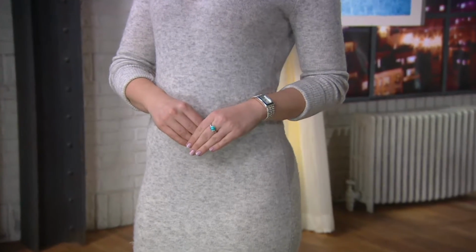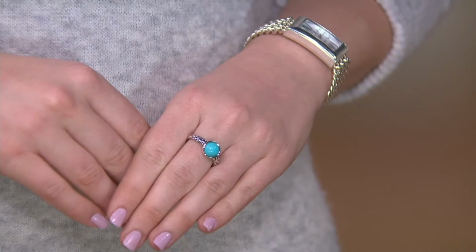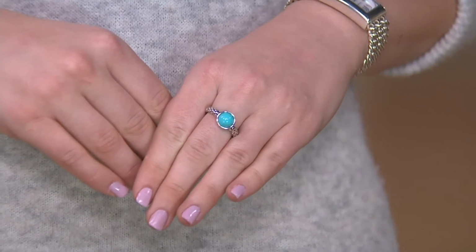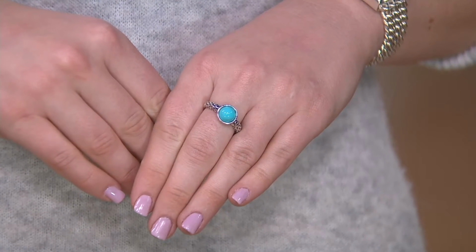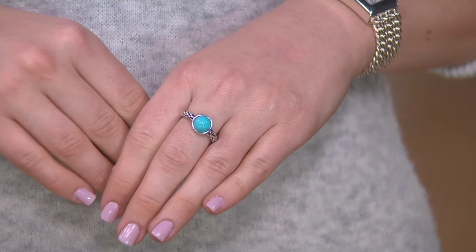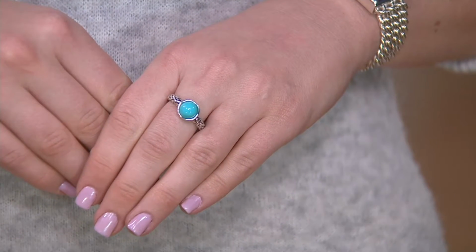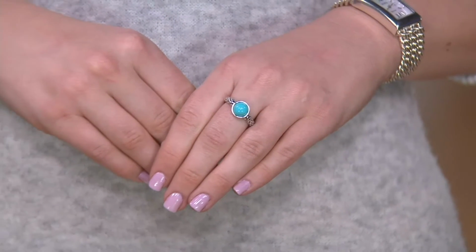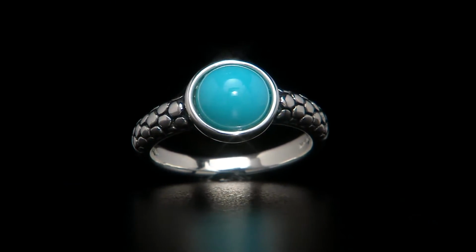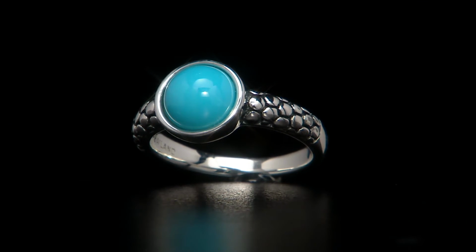It's like a little laser point, boop, boop, boop, boop, right at you, because that color is so beautiful, and that is Mother Nature at her finest. That is not assimilated. That is not something that's man-made. That is of the earth. This is Sleeping Beauty turquoise, which is the coveted turquoise because it's virtually matrix-free. I mean, it does sometimes have matrix, but for the most part, you don't get all of that kind of marbling and veining you see in other turquoise.